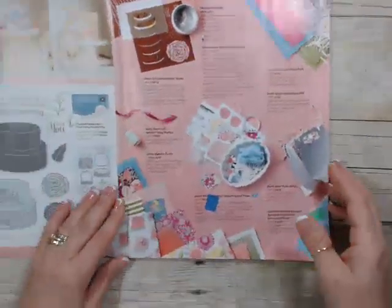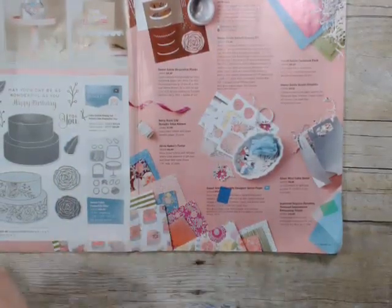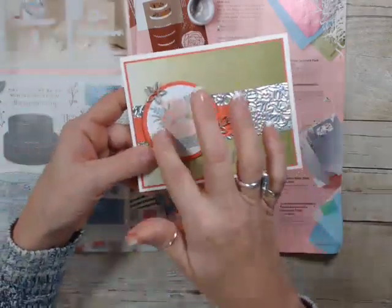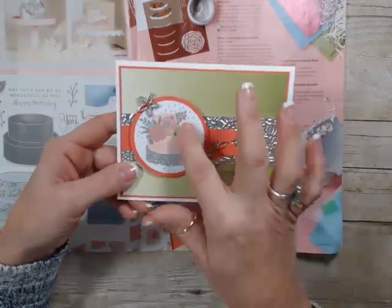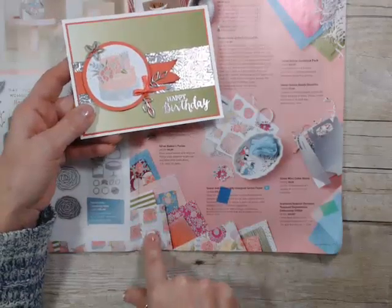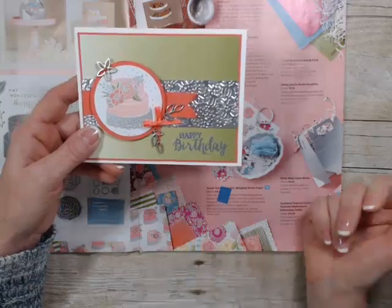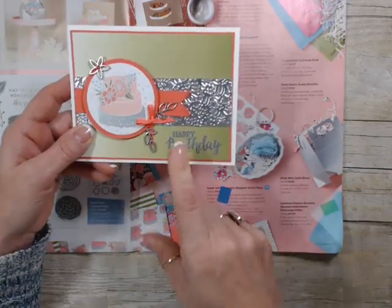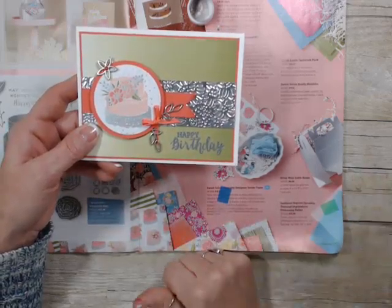But here it is. So again, here you get the paper. This paper is gorgeous. I did the card with that paper, and it's going to come up on my blog. This is not stamped, this is the paper. I just cut one of the cake from the paper. It's not from the kit. Really, the only thing I stamp on this is the happy birthday, and the happy birthday comes from the Birthday Blooms stamp set from the big catalog.